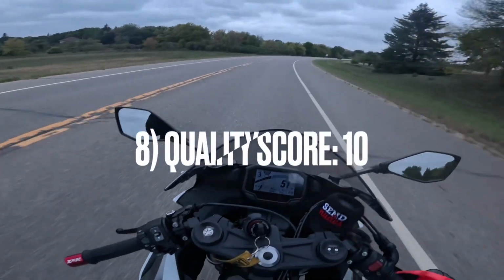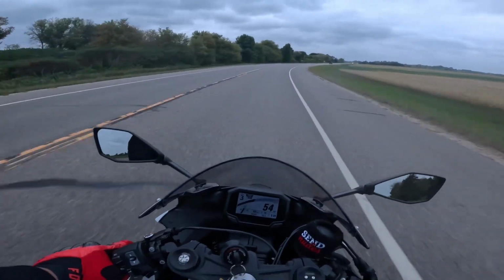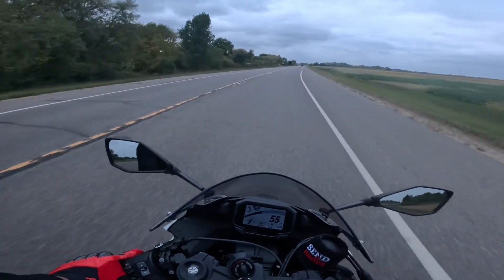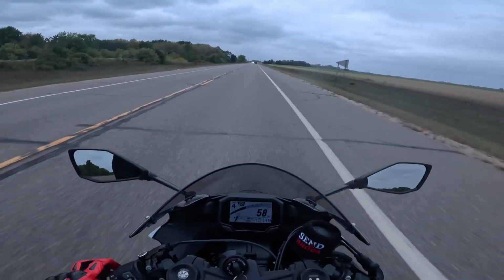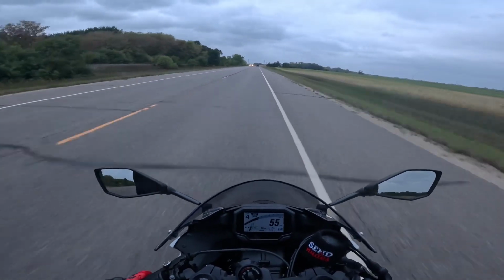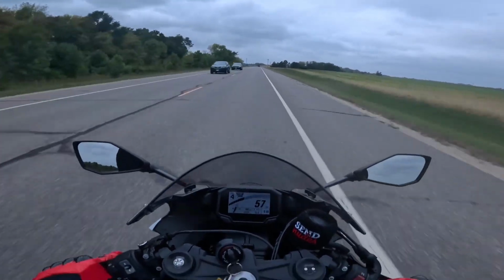So we'll talk about build quality really quick. I do think this thing is built excellent. Nothing feels cheap. Nothing feels rushed. Nothing feels like, ooh, I gotta replace that. The only thing that you're gonna replace, and this goes for any bike, is your exhaust. Your exhaust should be the first thing you replace. You just want to be heard on the roads, and that's it. So easy 10. Build quality is great. What you get for your money is great. So that's gonna be a 10.